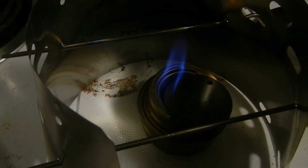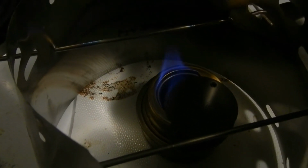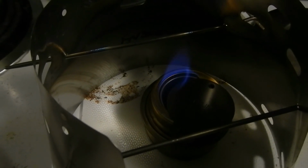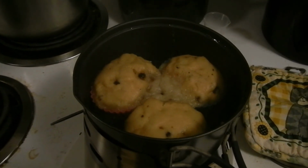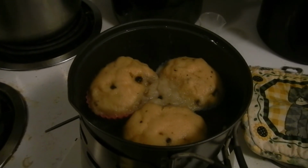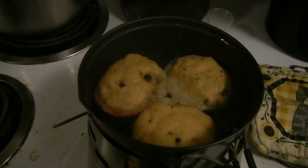That was 1.5 ounces of alcohol. Got the water to a boil. That's when I put the muffin cups in. But it's been simmering now for over 22 minutes using that simmer cup. This is round 2 with the experimenting of the wet baking. These are looking pretty good. Again, thanks to the Trangia simmer ring.